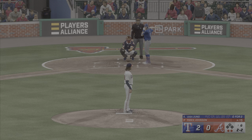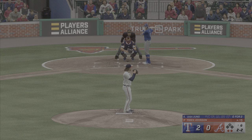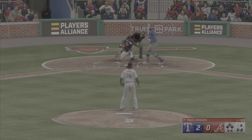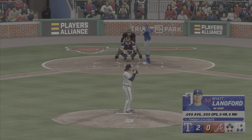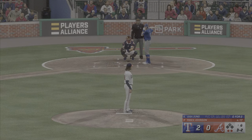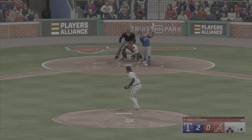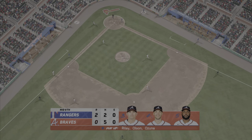And another ball. Boom, he never moved because he never had time to. With that kind of velocity, you'd prefer that pitcher work away. And that's in the dirt. Count's full, 3-2. Two outs. And they'll do it again. Swings through that, and it's a strikeout. And it's a 3-up, 3-down inning.